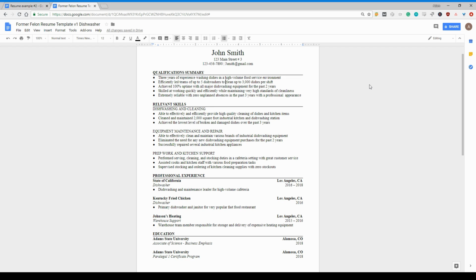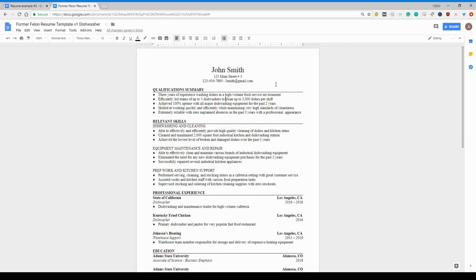So let's go through this second resume of John Smith and talk about where this is doing a much better job than the previous version to show a high level of professionalism as well as really emphasize the strongest aspects of John's experience, skills, and abilities. So let's start at the top. We have John Smith. We have his address, his phone number, and his email address.